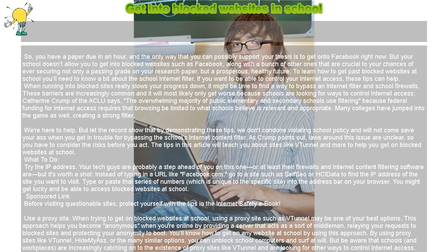But be aware that schools and workplaces are increasingly catching on to the existence of proxy sites like vTunnel and are looking for other ways to control internet access. Former military network security professional Fernando C. says part of his job was to review logs each day and search for keywords, including proxy.